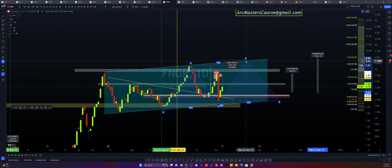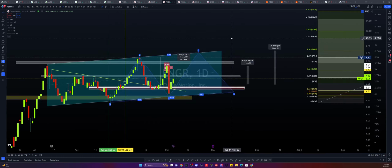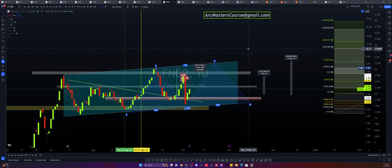So yeah, we have the top side of the channel here landing at approximately 860, right? So between 860 and 884, that's essentially the range of resistance here, based on formation analysis, right? Based on geometric targets and statistical targets, right? So yeah, it's looking mighty powerful.